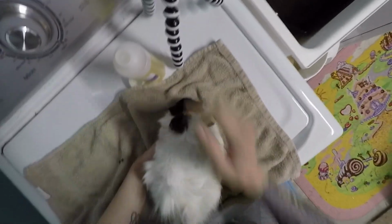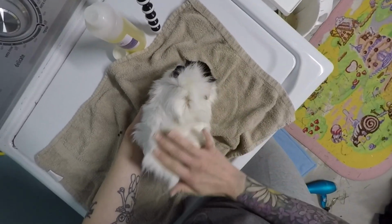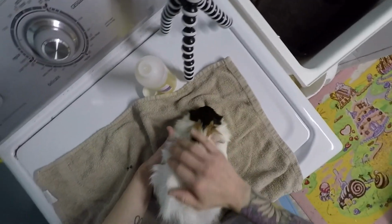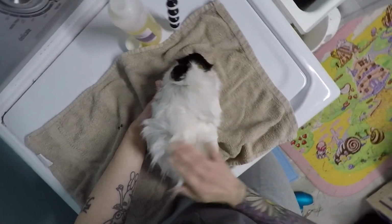So today I'm going to be bathing Nanaimo. She needs a bit of a bath. She has some discoloration in her fur. I can tell it's from Raisin. Looks like pee marks. When Raisin's in heat, she gets a little bit crazy. So we're just going to tidy her up.